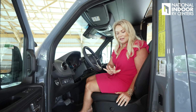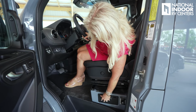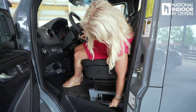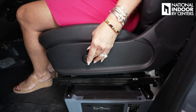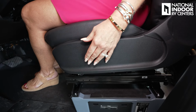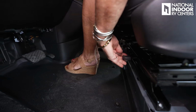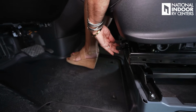All right, so we're finally here at the dash. Just below my seat here, we've got the fuses for the coach. And then you have your lumbar support, so you can get that adjusted just perfectly for you. Right in front of my seat, there is the lever that allows you to turn the chair around into the living room of the van.